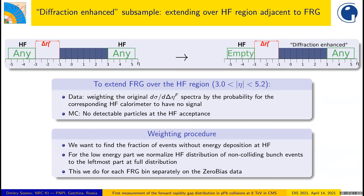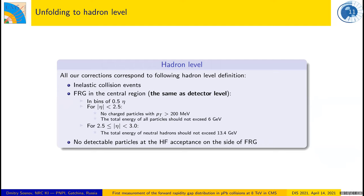For that, we compare the distribution of maximum forward HF tower energy from non-colliding events and the events with a certain forward rapidity gap, for every forward rapidity gap bin. From that comparison, we can find the fraction of events without energy in HF, and we do that separately on the zero-bias based data. We call the obtained results the diffractive enhanced subsample.